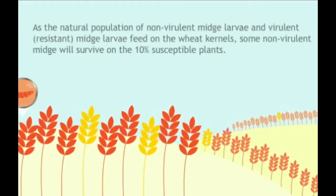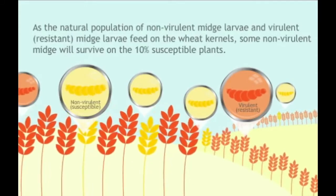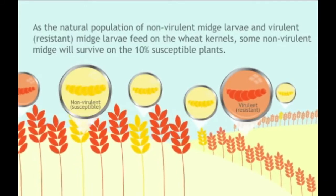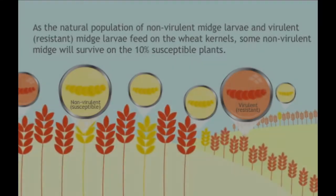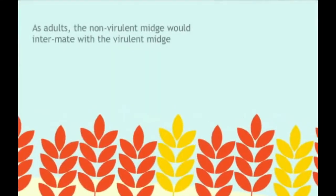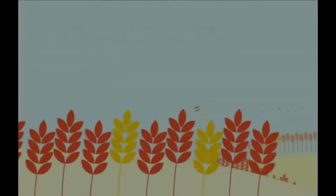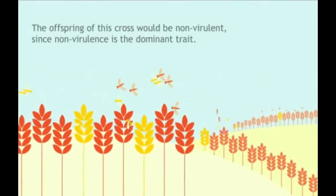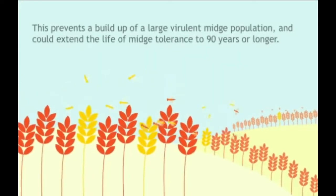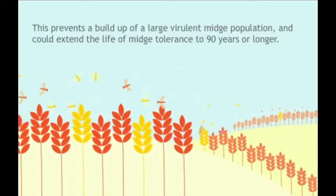As the natural population of non-virulent midge larvae and virulent resistant midge larvae feed on the wheat kernels, some non-virulent midge will survive on the 10% susceptible plants. As adults, the non-virulent midge would intermate with the virulent midge. The offspring of this cross would be non-virulent, since non-virulence is the dominant trait. This prevents a buildup of a large virulent midge population and could extend the life of midge tolerance to 90 years or longer.